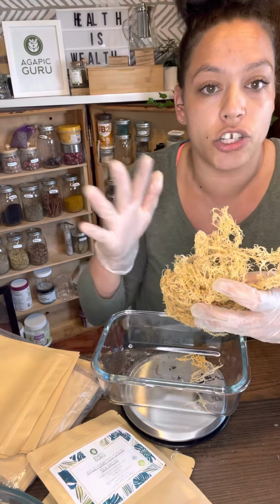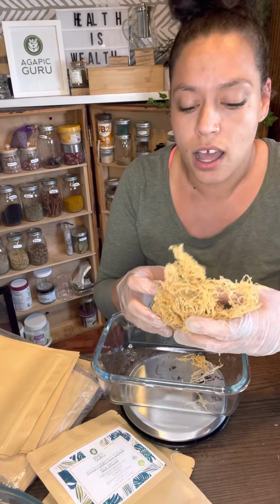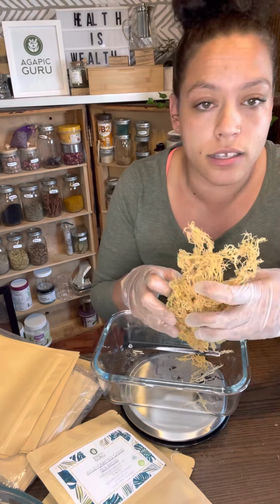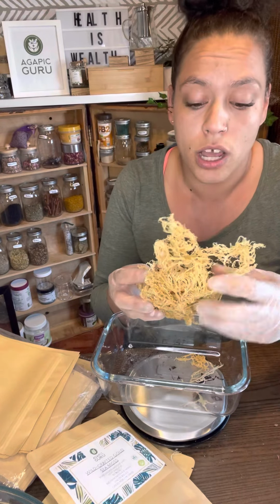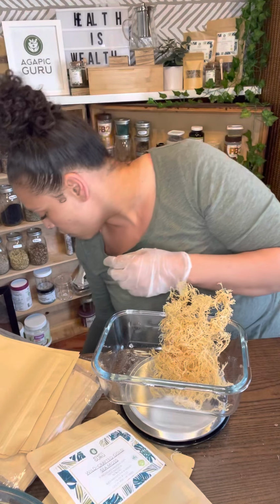And of course it has a milder taste, so it mixes with a lot of different things. It's really popular in smoothies, shakes, coffees, taken straight, yogurts. You can cook it with breads, use it as egg substitutes. The list goes on and on because it really doesn't taste like much. But that's our gold. So then next I'll show you some of our purple.